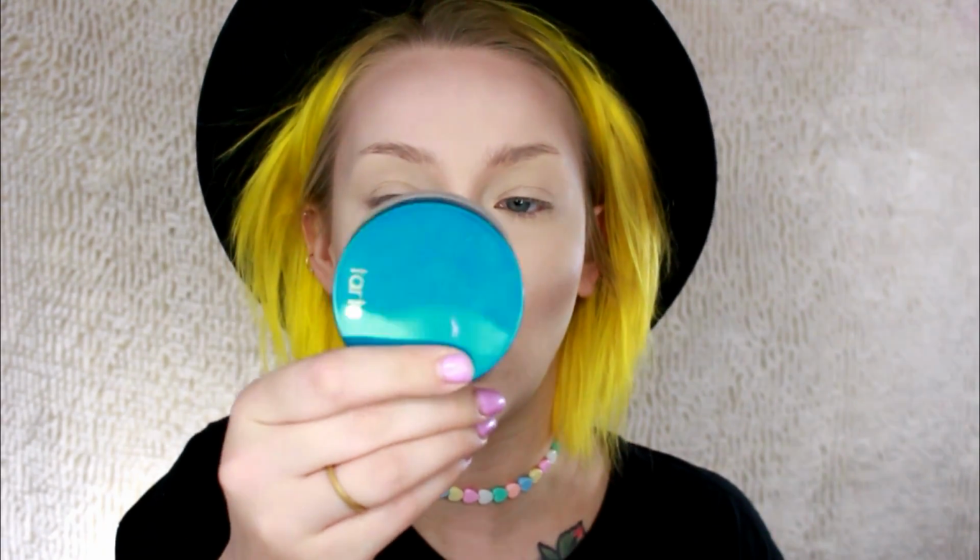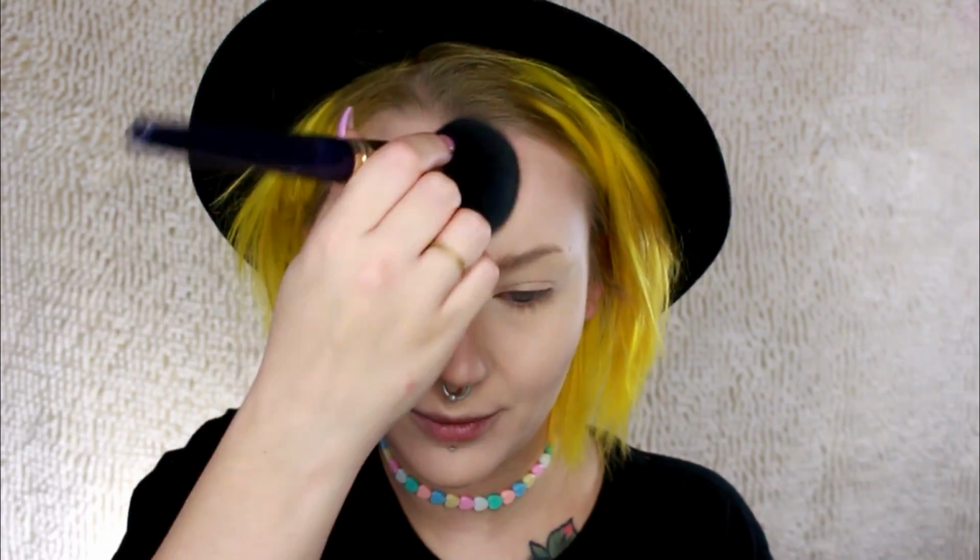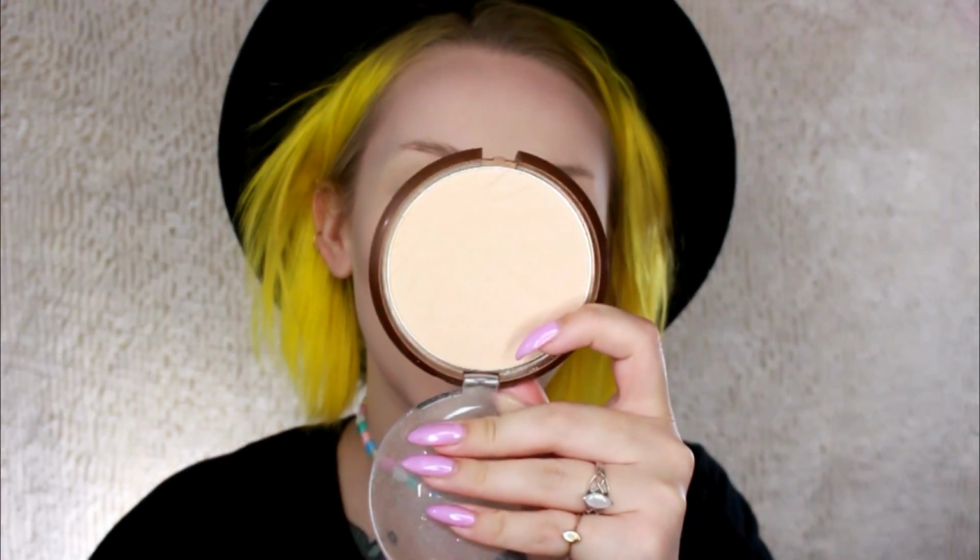I'm actually going to use my Tarte Filtered Light Powder to set the rest of my face, even though I don't really like it. I just really like the way it smells. And it was really expensive. And then my favorite part of my whole makeup routine, my Wet n Wild bronzer in the shade Reserve Your Cabana, all over.